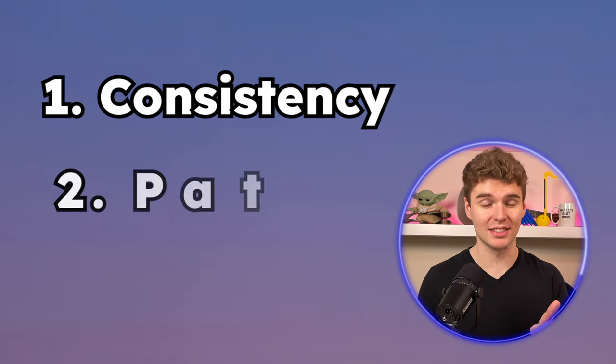A couple of things we need to get out of the way first. You have to be consistent, and this doesn't happen overnight. Things that are worth doing, like learning how to sing, take time, so stick with it. And if you follow my advice, not only will your high notes improve, but your overall voice will improve.